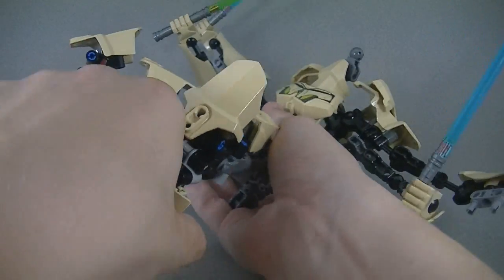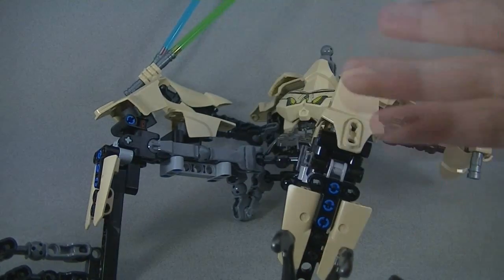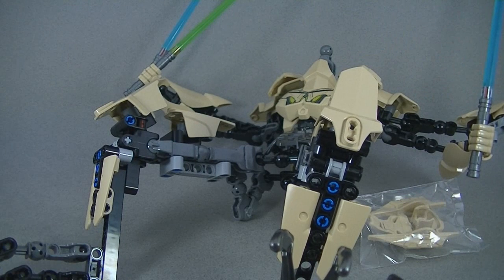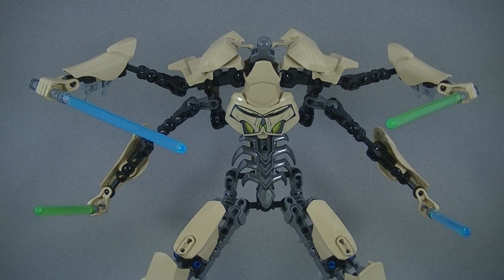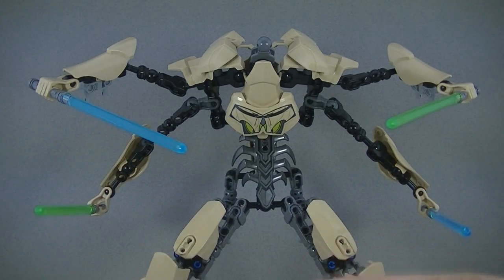But anyway, I am going to pan the camera up, and then we'll put on his head, then we'll compare him to Witch Doctor, and we'll call this a day. So not only is Grievous very tall, he's also very wide. So I'm probably going to need to put his arms together if I'm going to compare him to Witch Doctor. But let's put the final piece in place here first.